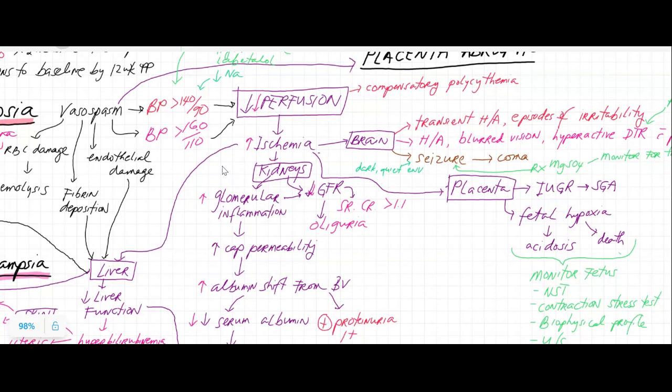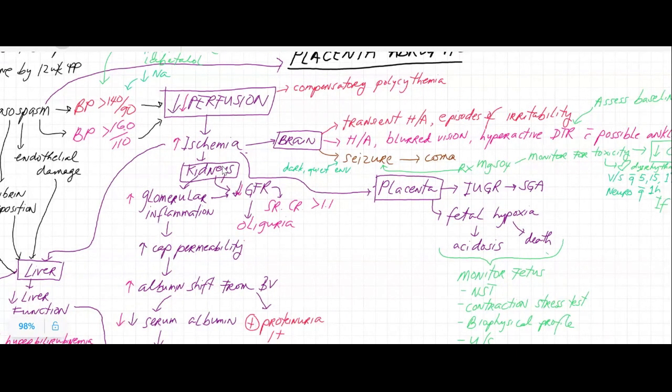So, let's start with the brain. That's called ischemia, right? When there's decreased perfusion, there's ischemia, lack of blood flow of oxygenated blood. When that happens to the brain, with a blood pressure greater than 140/90 only right now, then the patient will manifest with transient headaches. So with your mom, you would ask, have you been having any headaches? And she says, yeah, I've been having headaches, but then it kind of goes away after a while. Or they may have episodes of irritability.